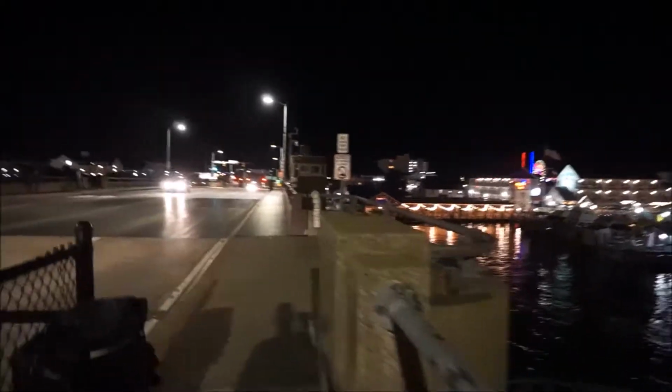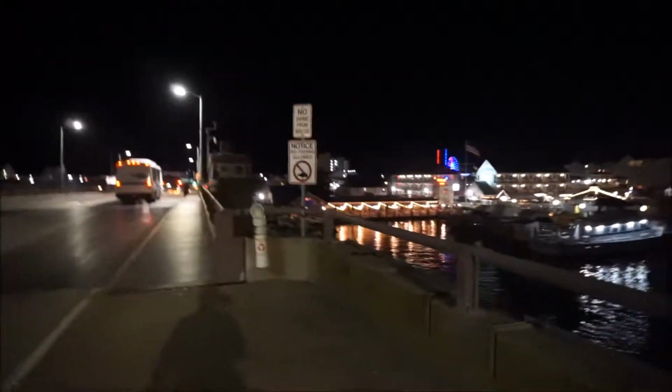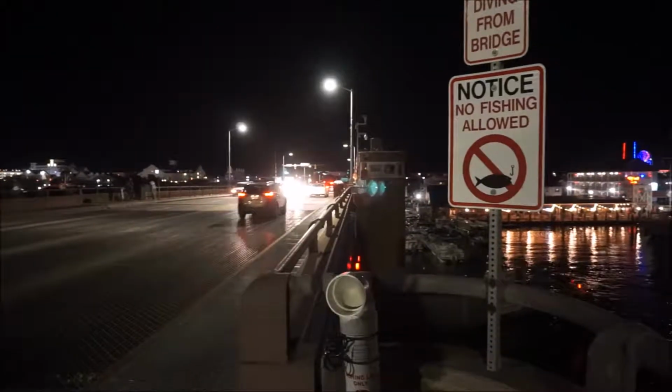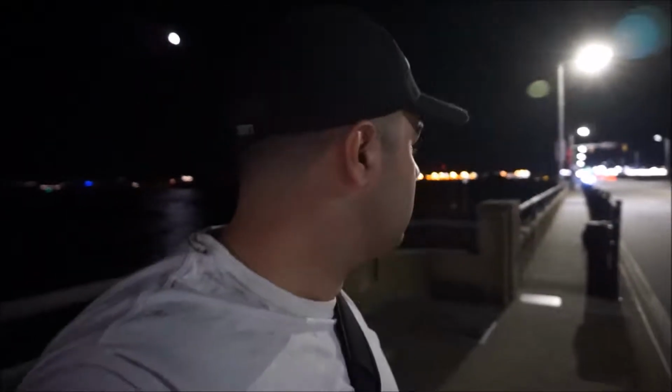Just looked at the sign. It says notice no fishing allowed. Yet there's like hundreds of people that fish on this pier, on this bridge all the time. I'm waiting to jaywalk the bridge. If I die, carry on my legacy. Ooh, I'm crossing now. I almost died by falling.